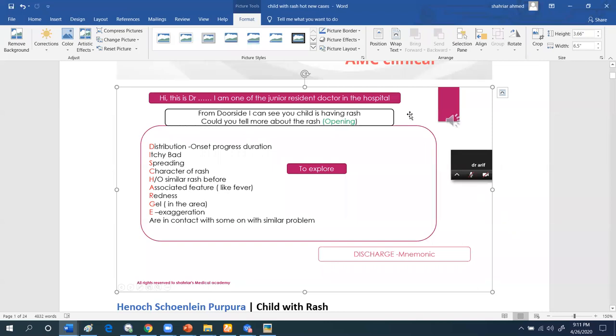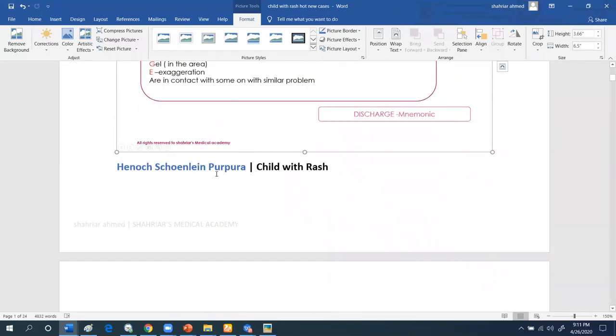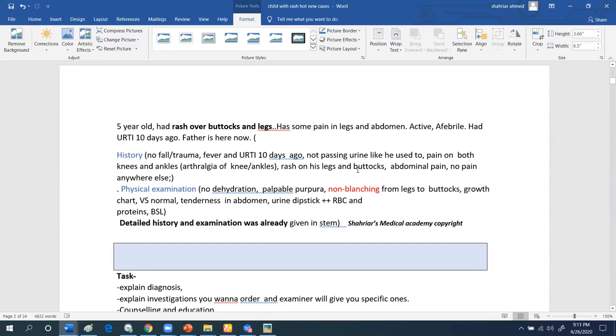All right. And this was, if the history came, you also have to take rash history, specially. I repeat, specially you have to take rash history here with discharge. So that could be a little new to you, but I explained already. Now HSP, childhood rash, which I prepared for you.